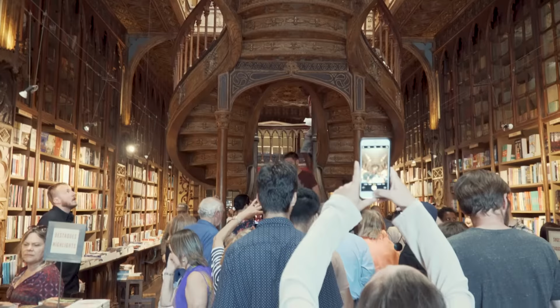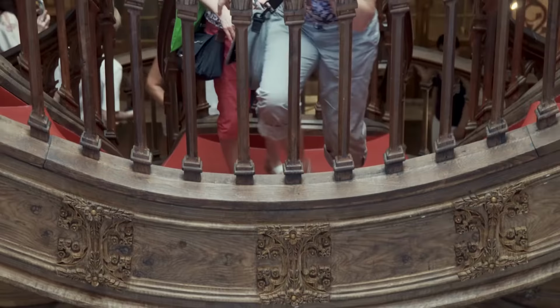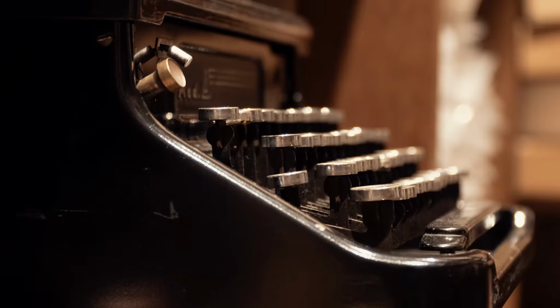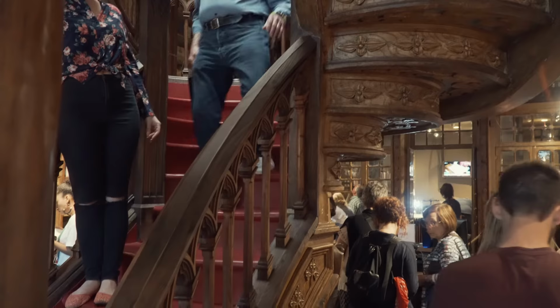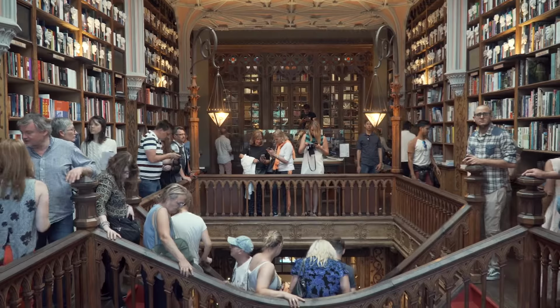Livraria Lello is consistently named one of the most beautiful bookstores in the world. The writer of Harry Potter, J.K. Rowling, was inspired by Lello to create Flourish and Blotts, the famous bookstore where Harry Potter buys his books. Because of this claim to fame, fans of this spectacular anthology make their pilgrimage here by the thousands, approximately 4,000 to 5,000 every single day. That is a lot of Potterheads.